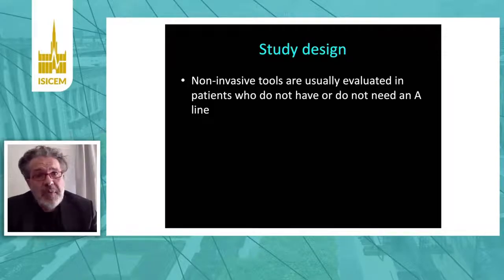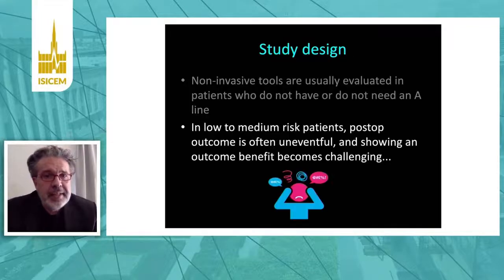The other issue we may have, or which may explain the disappointing results of outcome studies, is the fact that non-invasive tools are usually evaluated in patients who do not have or do not need any line. And so in low to medium risk patients, postoperative outcome is usually uneventful, and showing an outcome benefit in this context becomes, of course, very challenging.